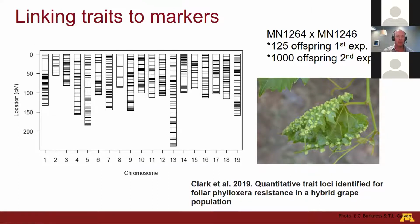It has 19 pairs of chromosomes, and each black horizontal line represents a marker. Within each column is a different chromosome itself. Those markers are sort of proxies for where the genes reside. And we typically think that one gene results in one trait in many of the traits that we're interested in.